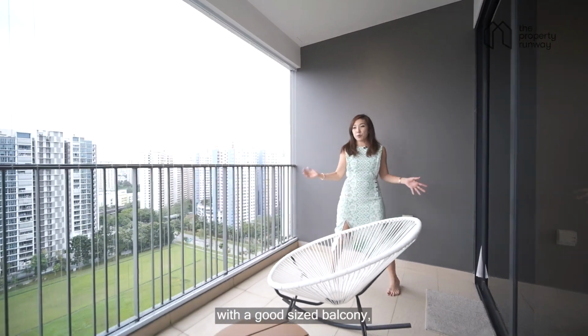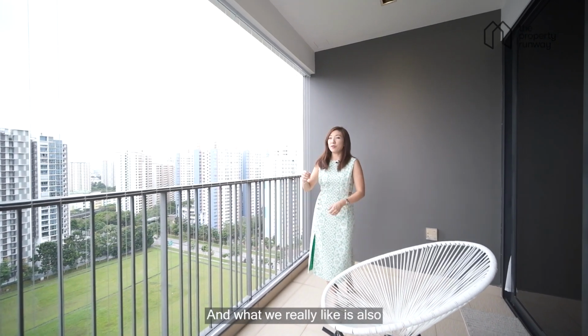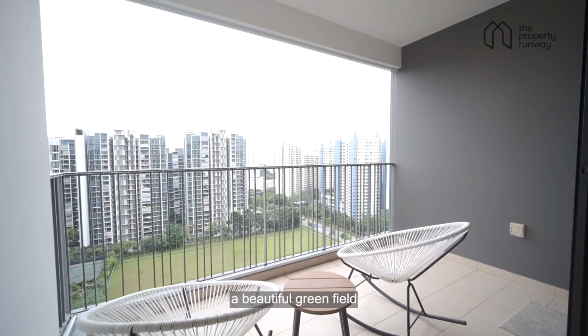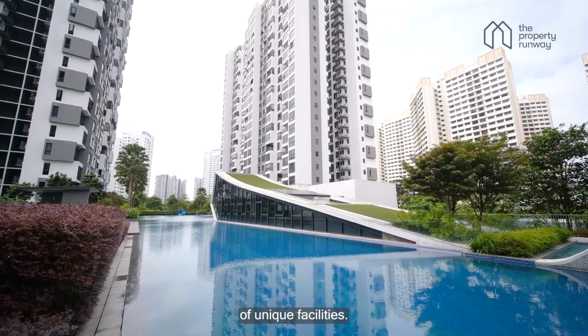Now this layout also comes with a good-sized balcony, so you have plenty of room to have seats. And what we really like is also these invisible grilles that the owners have installed to protect the lives of their young children. Now this apartment overlooks a beautiful green field and was developed by CDL, so it has a great cluster of unique facilities.